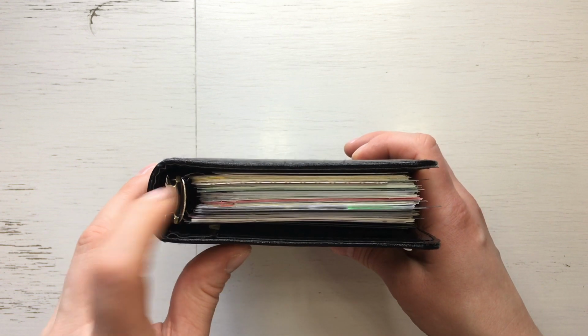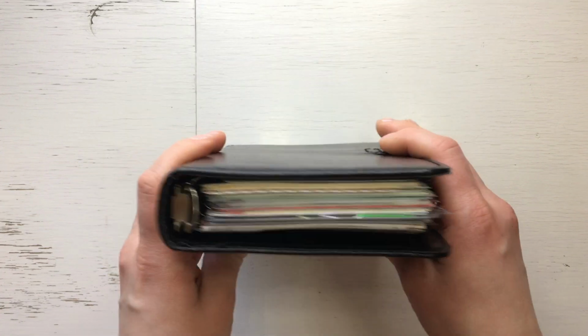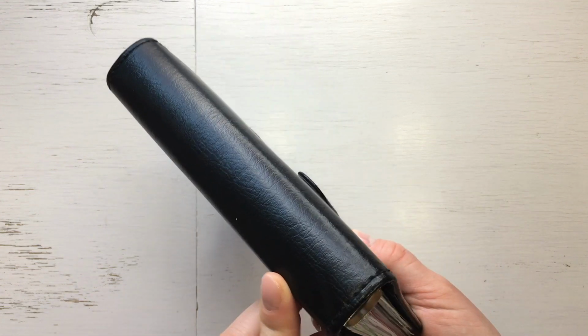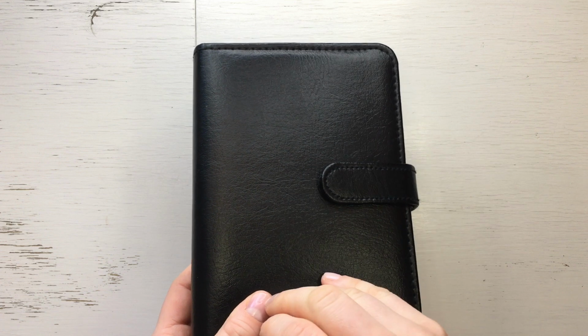So here in this is just a cheap binder from a grocery store, and it has 21mm rings, so pretty small. But it works, and that's the most important thing. And I have a separate flip, of course, from this also, and I will link it below.